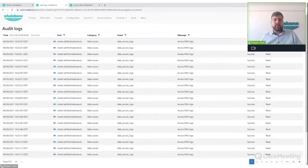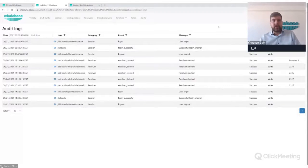You can check out that Whalebone support adjusted the configuration or pushed an update to the resolver. Or you can check who actually it was, if it was you and you just don't remember, or if it was some of your colleagues. And you can filter some of the main attributes there. All of the events are marked as read or write. Read meaning I'm opening the threats, or I'm opening the DNS traffic, I'm looking at the resolver details or something. Write means I'm changing the configuration, I'm pushing something to the resolver, I'm actually changing the behavior. So the write events probably are of more interest there.